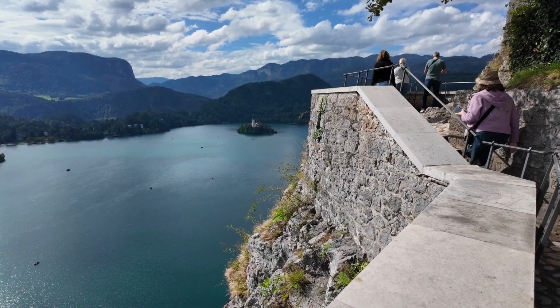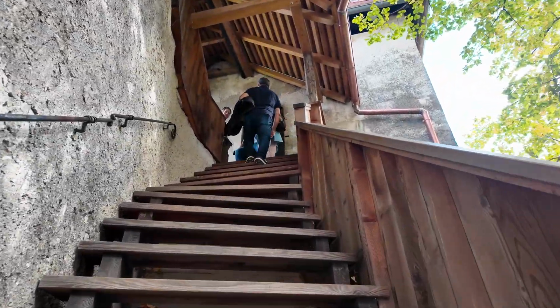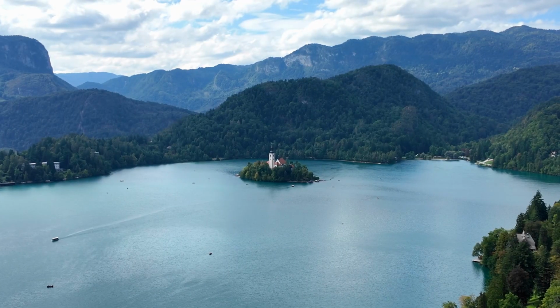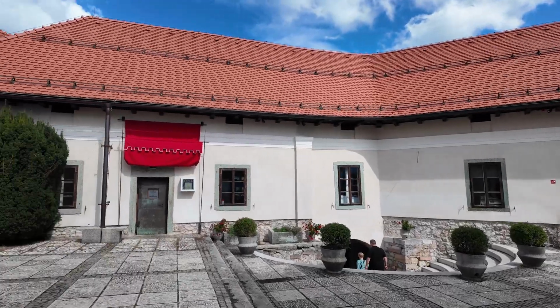Make sure to pack some flat shoes when walking around the castle. Guests will be greeted with quite a few steps as they wander around this magnificent medieval fortress that towers 130 metres above Bled Lake. For 800 years, it was the seat of the bishops of Brixen. However, much of what stands here today is from the 16th century.